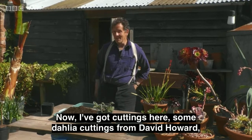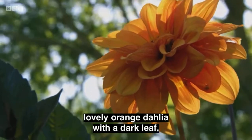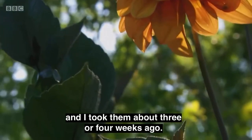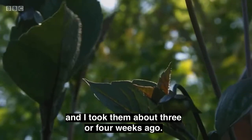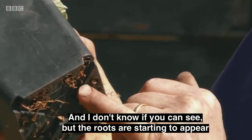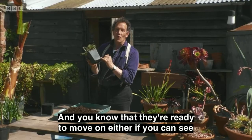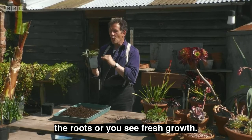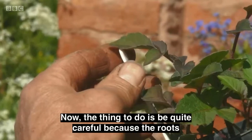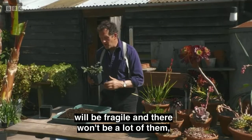Now, I've got cuttings here, some dahlia cuttings from David Howard, lovely orange dahlia with a dark leaf, and I took them about 3 or 4 weeks ago. And I don't know if you can see, but the roots are starting to appear at the bottom of the pot. And you know that they're ready to move on, either if you can see the roots or you see fresh growth. Now, the thing to do is be quite careful because the roots will be fragile and there won't be a lot of them.